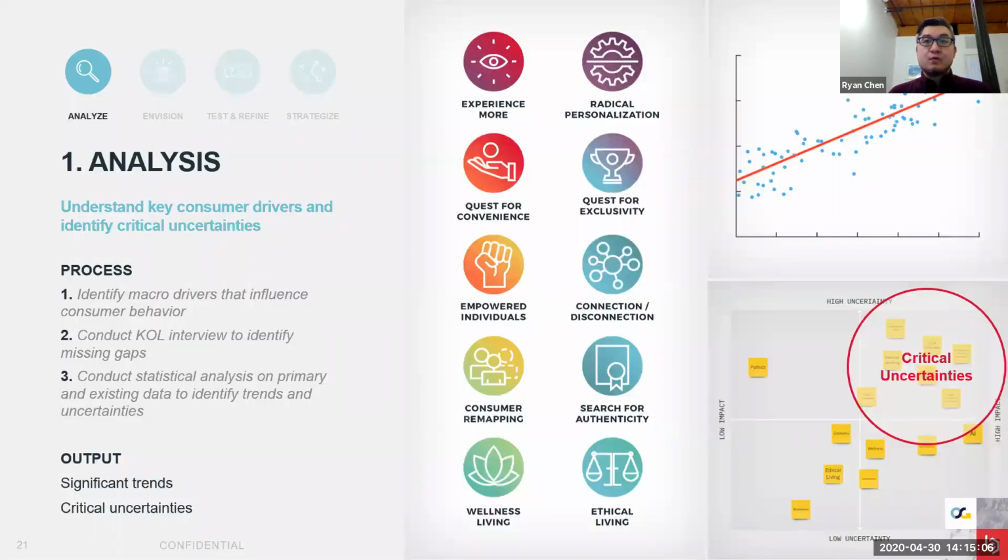In the first step, we start with analyze. Here, we aim to understand what are the different drivers that influence consumer behaviors in the future. And the drivers are the macro factors, such as societal, technological, cultural, or even environmental factors. They have long-term influence on how consumers shop, live their life in the future.